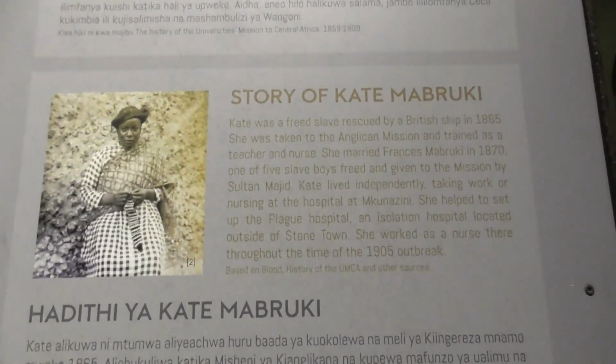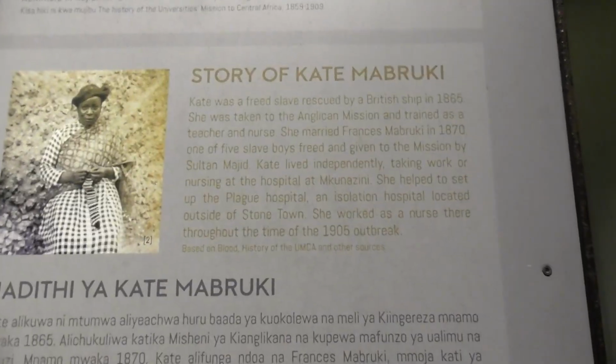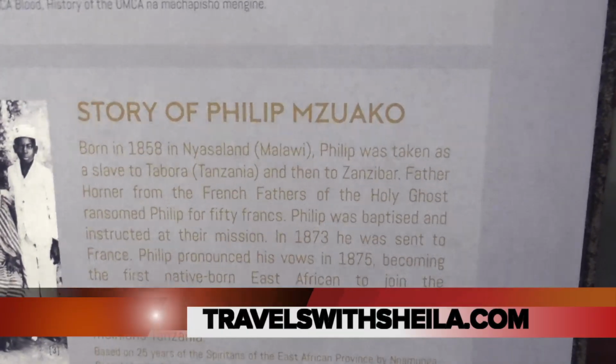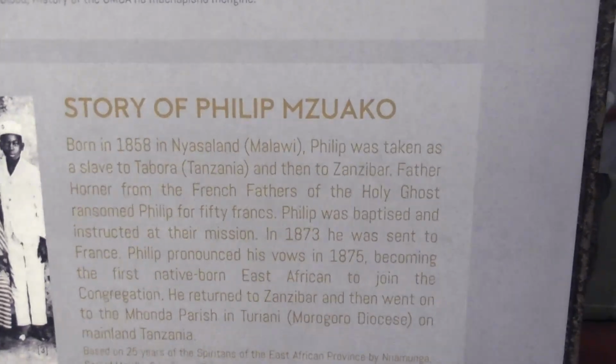If I get off this tour without getting killed by myself, it'll be a miracle. They have stories from the different slaves right here. Kate was a freed slave rescued by a British ship in 1865. Another was taken as a slave to Tanzania in 1858 and then to Zanzibar.